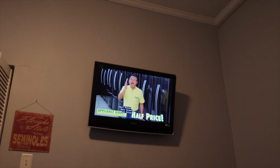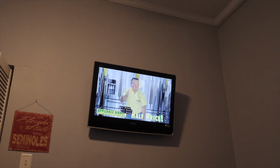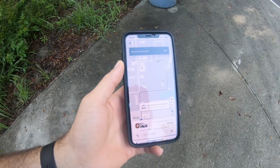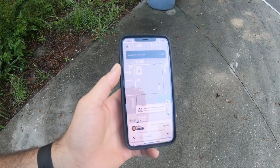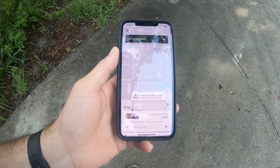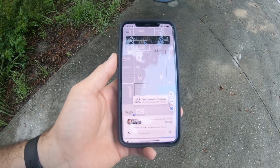Half price. If you use Uber, because I'm not from a big city, we don't use this a lot, but it's pretty cool. You can see where the car's at, how far away they are. 2 minutes away. She's got a white Mercedes-Benz. It doesn't get much simpler than this.